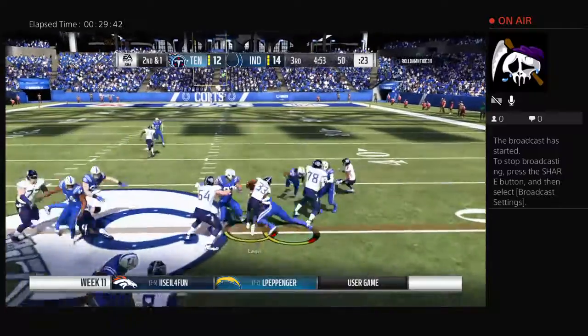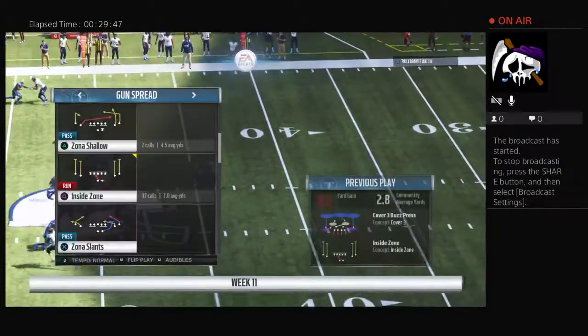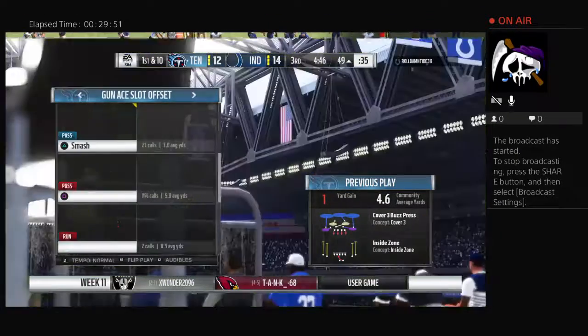They'll run it now out of the gun. And he'll get it into enemy territory just across midfield at the 49. Only a gain of a yard, but that's all they needed, as that's going to move the chains.